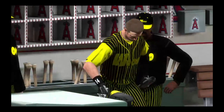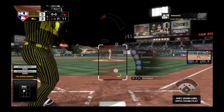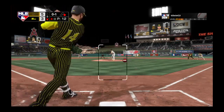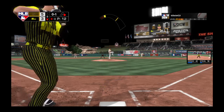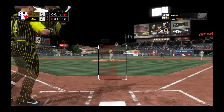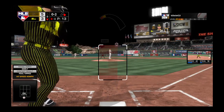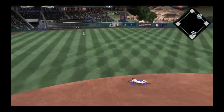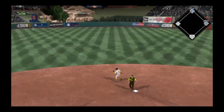Here now, Justin Smoak will be called upon to hit with the game on the line. Murphy, base runner at first with one out. Goes down and gets it as this is bounced to short. And that finds its way through for a base hit.